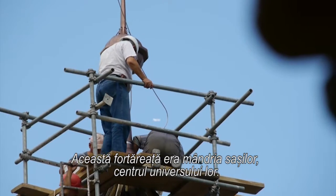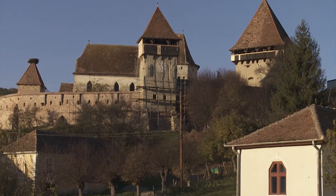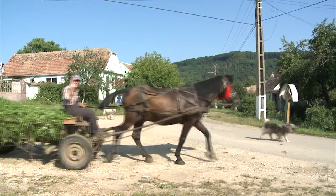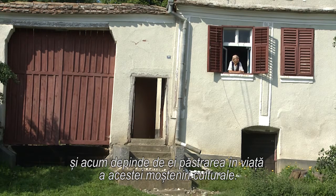This fortress used to be their pride, the center of their universe. Now, a different ethnic community lives in Alma Vii, and it's up to them to keep this cultural heritage alive.